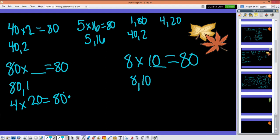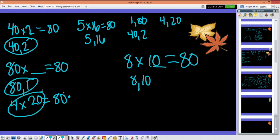All right. So we have 40 and 2, right? Yes. And you have 80 and 1? There you go. And you have 4 and 20? Yep. 5 and 16? Yep. 8 and 10. There we go. So I think you have all the factor pairs for 80.